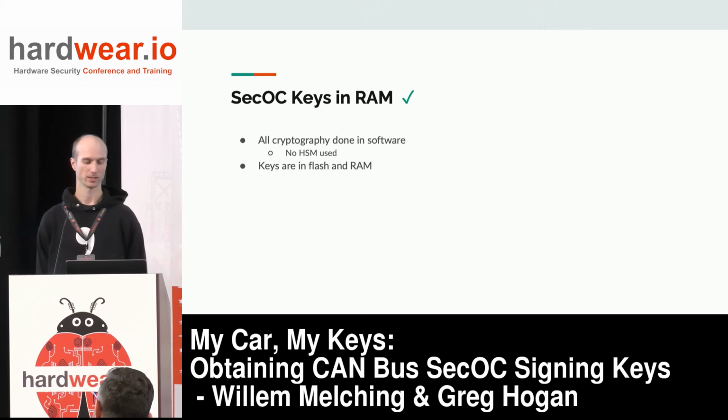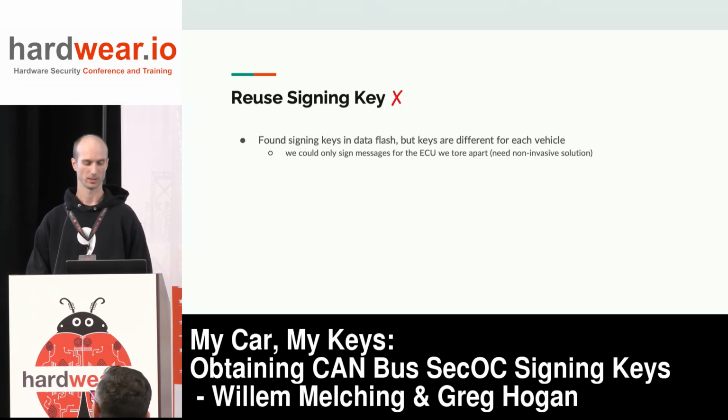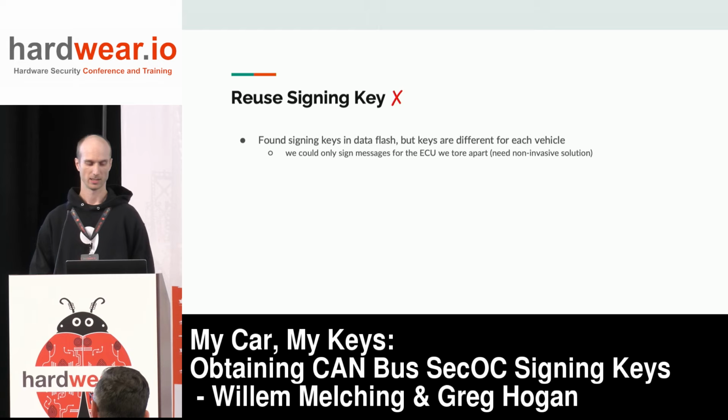As I mentioned, the cryptographic keys were in RAM. The HSM was not used, if this ECU had one. And so we did have the keys at this point for the specific ECU that we were looking at, although we did try to use these keys to then sign messages for other vehicles and quickly discovered that, at least by VIN number, they had used different keys. So the keys that we had were good for the ECU that we had. We could now generate messages that it would accept, but we could not generate messages for other vehicles.